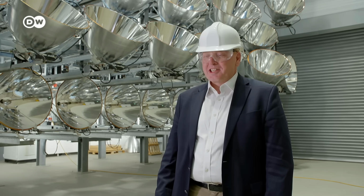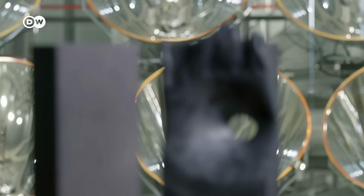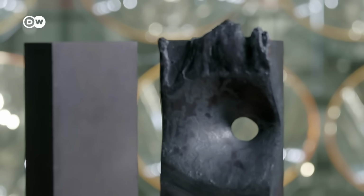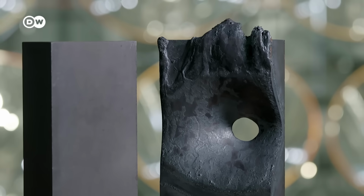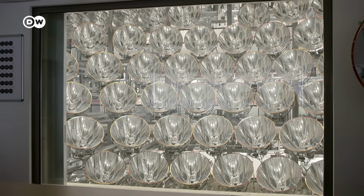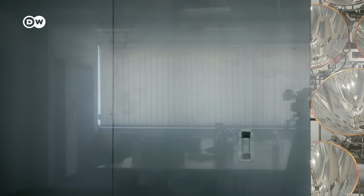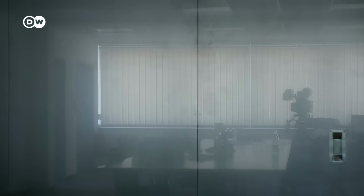Standing here when this thing is fired up is a bad idea. These lamps are extremely powerful. Burns and blindness would be the result. This hole, melted through a 5-centimeter iron plate, proves just how powerful the concentrated light is. That's why the lamps are only turned on when no one is in the room. A thick metal wall provides additional protection. Only then can the researchers begin the experiment.